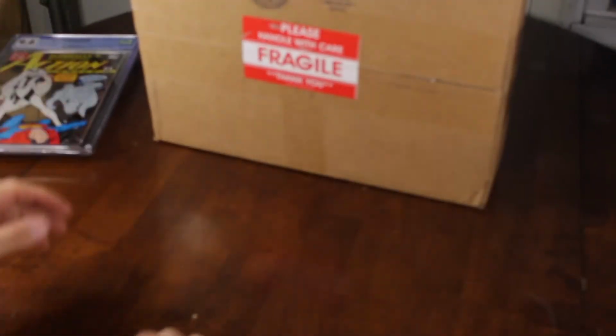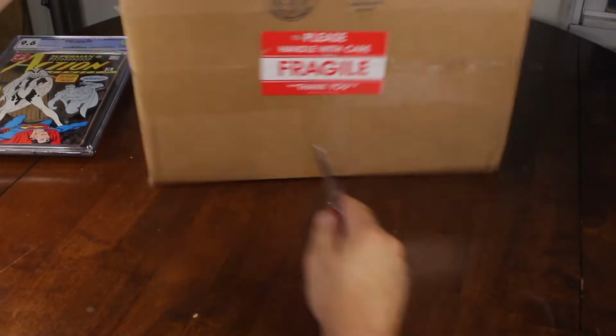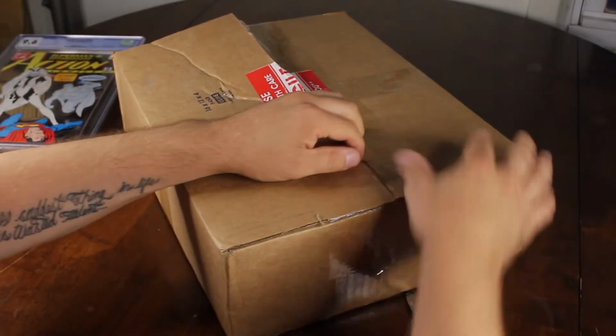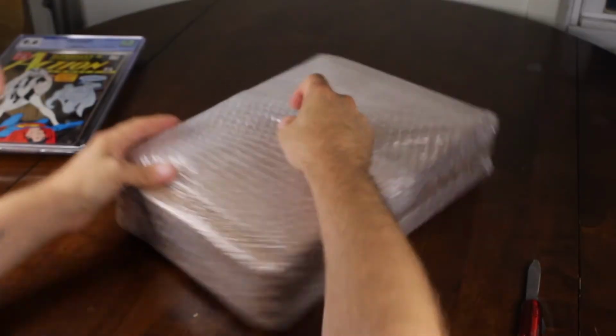All right, next one. I think there are four books in here. I went a little nuts. I just kept buying from the same seller.